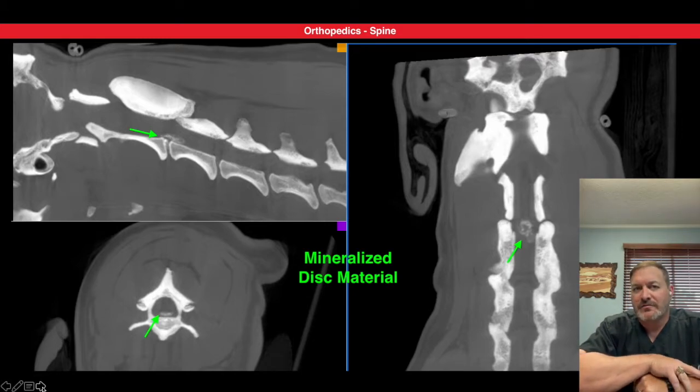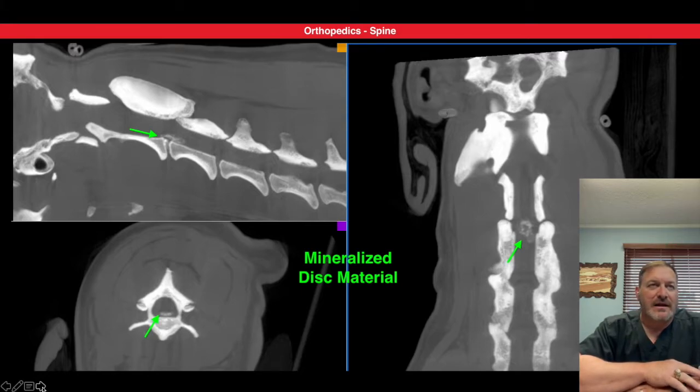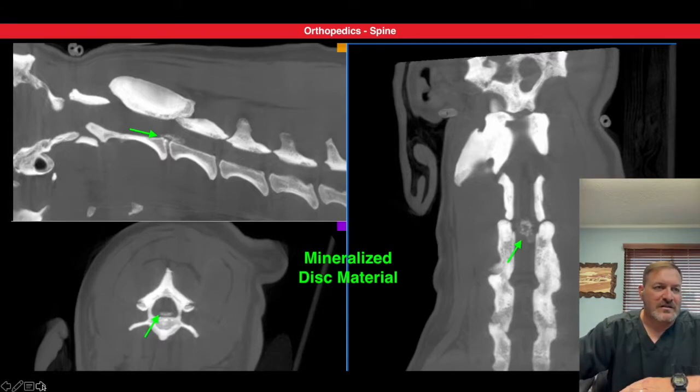Mineralized disc material normally never shows up in RADs unless it's so horrible and so mineralized that you do see it. But we do pick it up right away in imaging with the Vimago using our CT. And of course, if someone wants to use myelography and inject a little bit of contrast into the spinal canal, you can use myelography with the CT, with the Vimago CT as well.